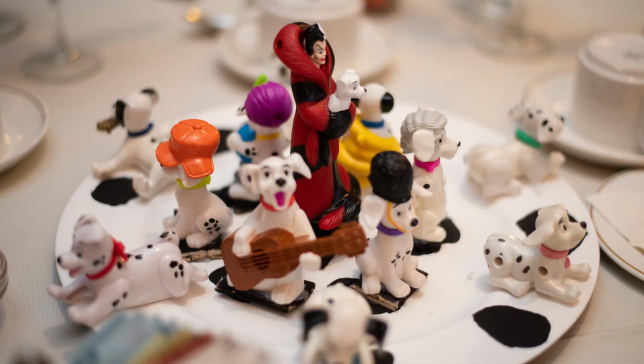So this first picture right here, this is a tribute to 101 Dalmatians. Basically, all of these centerpieces are plates that we got at Michael's, and we painted and decorated the plates as need be to go with the figurines or the stuff that we got or to go with the Disney movies. I believe my sister painted this plate all white, and she painted the different black Dalmatian spots.